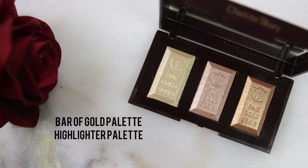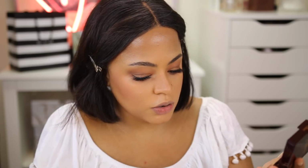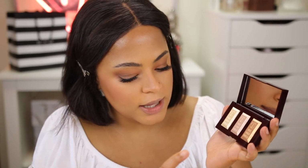Okay, so now we're gonna move on to highlight, and it's my favorite part of the whole face. I got the Bar of Gold palette, 3 skin gilding highlighters. The first one is original bar of gold, then you have rose gold and then gold bouillon. I don't know what bouillon means. I know it's a French word. Maybe I don't know, what is bouillon? I don't know what it is.